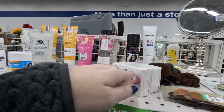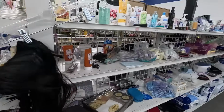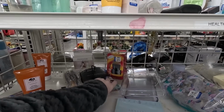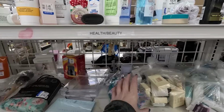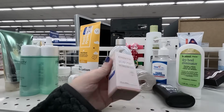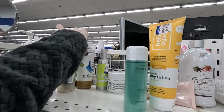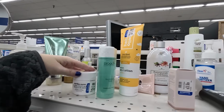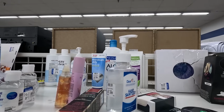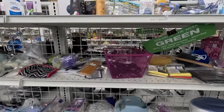Typically, what you find is a lot of used stuff, so I don't want any of that. But sometimes you can get lucky with the vintage discontinued beauty stuff. I mean, there is money to be made in those items. I do think, and you will see, I did find a vintage body spray, and we will get to that in a minute as I look through the rest of what is on the shelf. I didn't really see anything stand out to me as far as any of those particular beauty items.